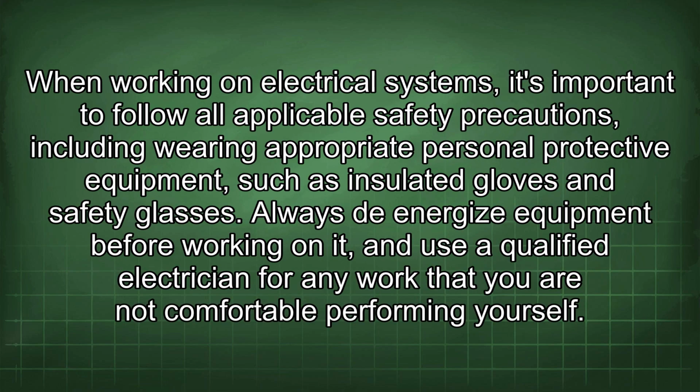When working on electrical systems, it's important to follow all applicable safety precautions, including wearing appropriate personal protective equipment such as insulated gloves and safety glasses. Always de-energize equipment before working on it, and use a qualified electrician for any work that you are not comfortable performing yourself.